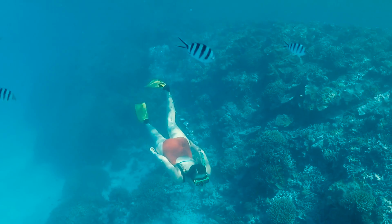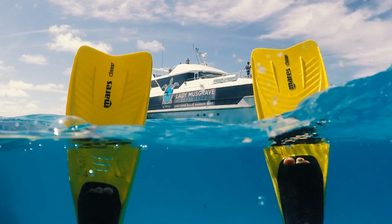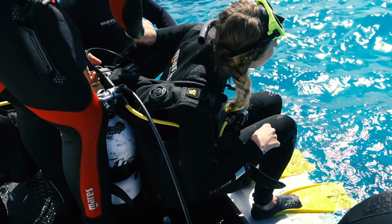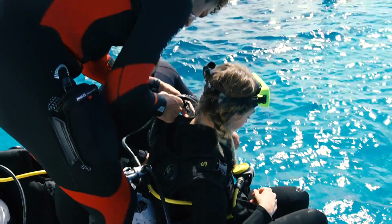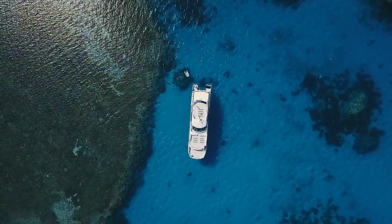So we just jumped in for a bit of a snorkel. The water is so clear. You can see everything. Now, something else really exciting that we're about to do is go for a scuba dive. This is something I've been dying to do my whole life, and today is the day I'm going to do it. It is like a beginner's course, so you don't need your certificates. It's just an hour under the water. I am so excited! What better place to do it than right here on the Great Barrier Reef.